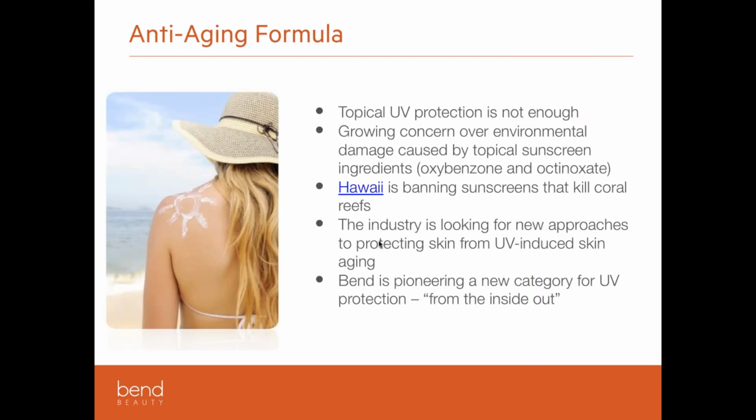So our anti-aging formula, one of the benefits that we talk about the most and one that we are the most proud of is the UV protection. Now, this product is not designed to completely replace SPF. You still need to be very smart with how you take care of and protect the outer layers of your skin. But in the world right now, there's a growing concern over the environmental impact of certain topical sunscreens. Some are being banned in certain areas.